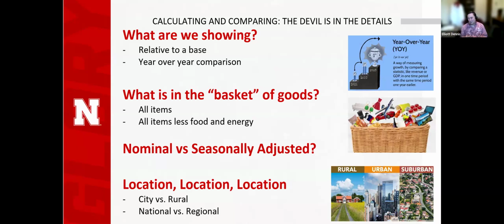We could also, and what I'd say is probably most common when inflation is really going up quickly, which we saw this last couple of years, talk about year-over-year inflation. So what are prices today relative to a year ago? So prices today in November 2024 relative to what they were in 2023. This gives us a comparison, but it doesn't tell us a lot. Yes, it could have gone down 2% since last year, but since 2020, it's been up 30%. So it's really important to look at both relative to a base and year-over-year comparison.